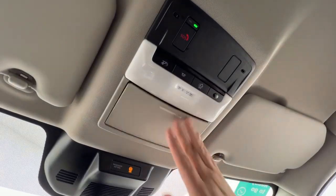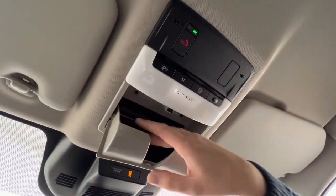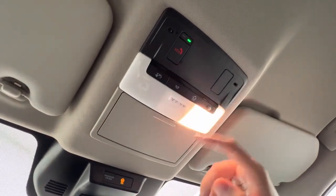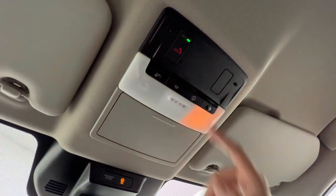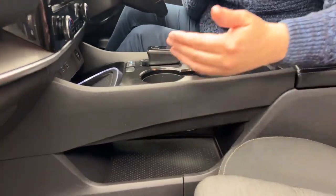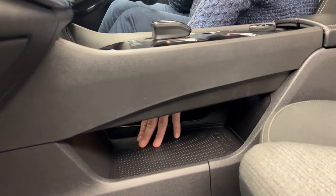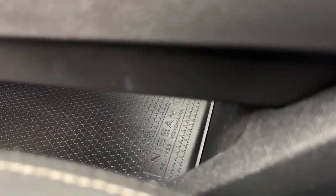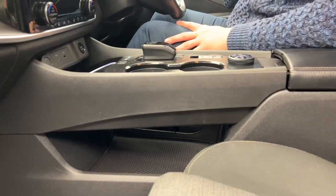Up above the driver we do have a little docket here, lined with felt for things like your sunglasses, and then your physical buttons for your lights, like so. In the centre console we also have a split level, and down here it is texturised and it even says Nissan established 1933, so this provides a little bit extra storage for some items.